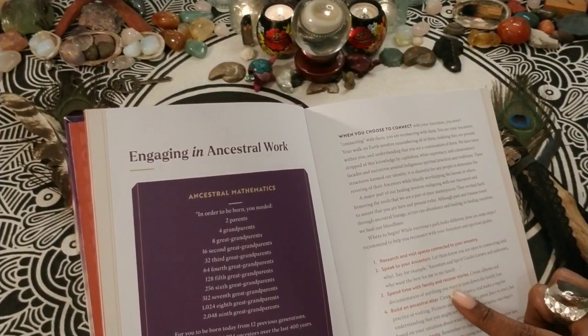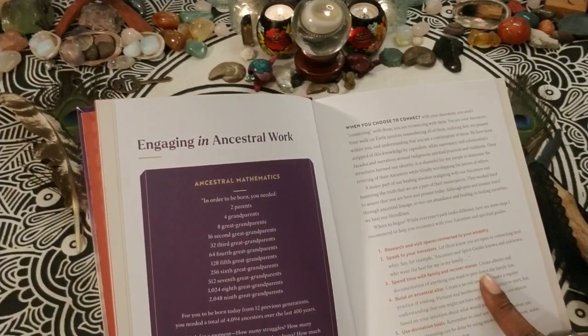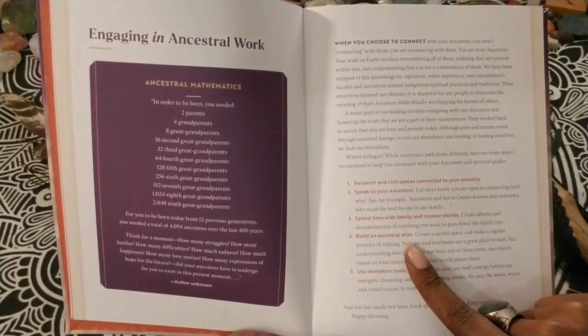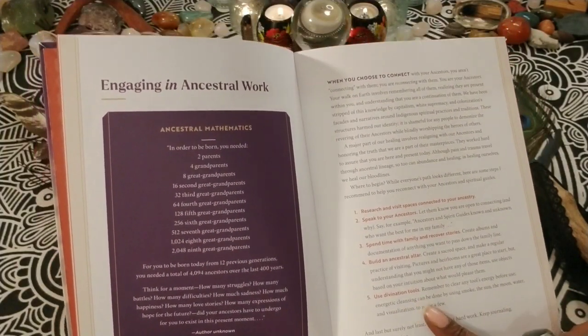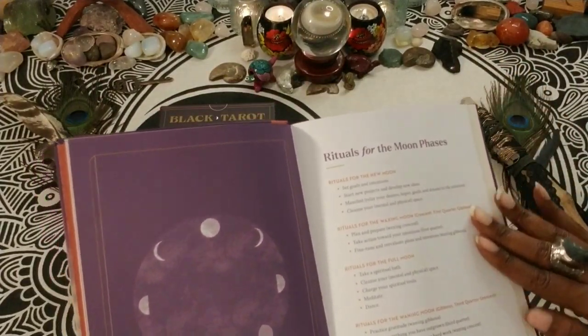You can speak to your ancestors, you can spend time with family and recover stories. That's important. Build an ancestral altar, use divinatory tools. She has rituals for the moon phases. Love this.